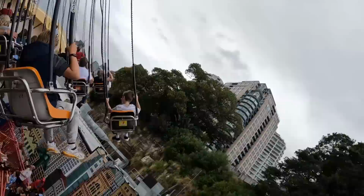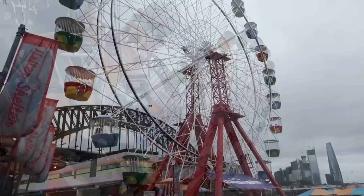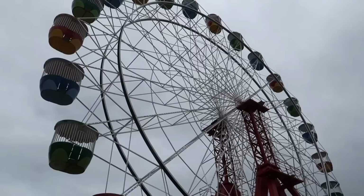The good news is Big Dipper's back open now as well, so we should be able to get back on there this afternoon and into the evening. Here at Luna Park. Woo! Some really nice music playing around this park, and loved our ride there on Valore. But yeah, our last big ride to do here now for re-rides is the big wheel just over here. So we'll take you on here.